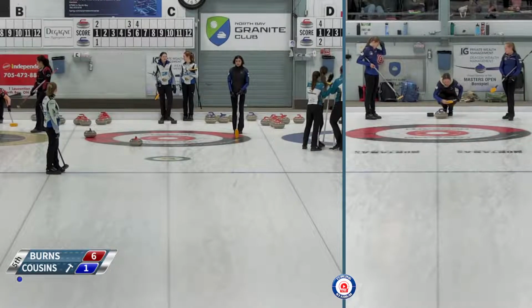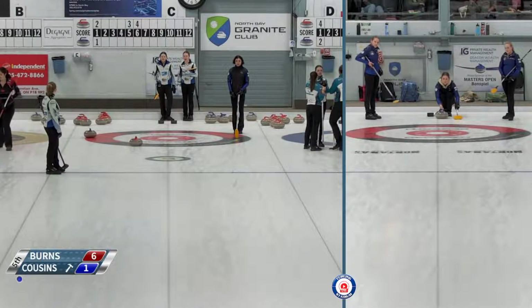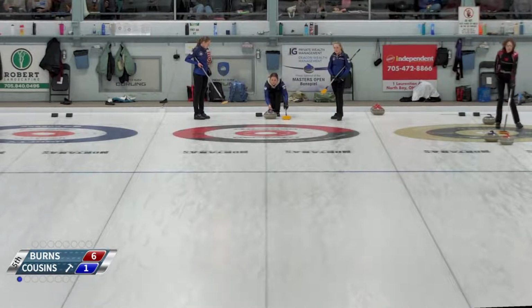So a chance for Elizabeth Cousins with her final stone here in the 5th. Trailing by 5, can pick up 2 points here. She can be full 12 foot.